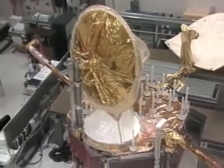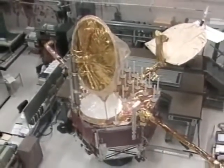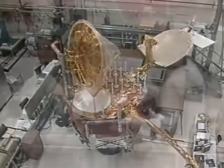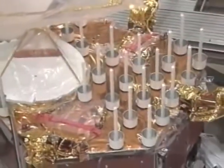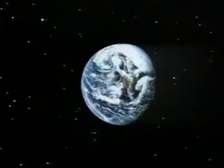Here, shown undergoing final integration and test procedures at TRW, is the third in a series of these satellites built by TRW Space and Technology Group in Redondo Beach, California. The first satellite has been in orbital operation since the summer of 1983, and the second was lost with the ill-fated Challenger in 1986. The mission of TDRS is to provide NASA with communications and data relay between its low Earth orbiting satellites, including the shuttle, and the ground.